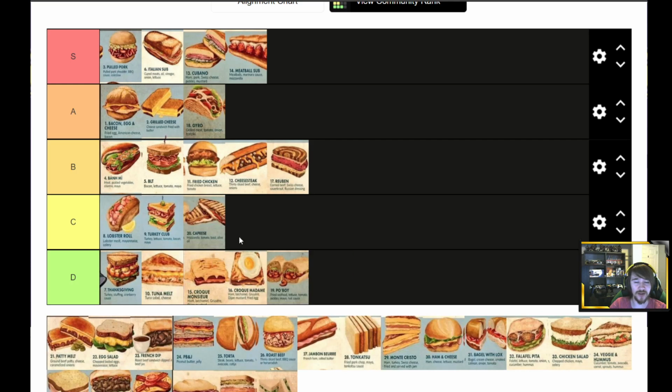Caprese. Honestly, I'm not really into caprese, and it's weird, right? It's basically a grilled cheese. It's typically mozzarella, tomato, and a lot of olive oil. This also says basil. It doesn't have any flavor. First off, it's just a cheese sandwich.